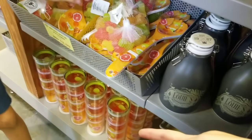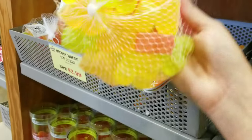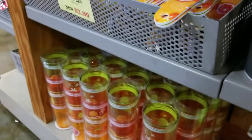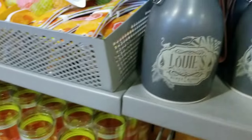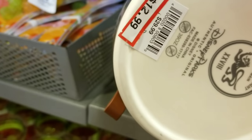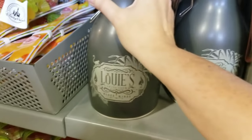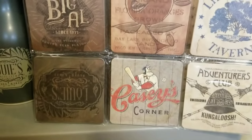And then they still have the tumblers. And they have the Mickey Mouse cubes that went down to $2.99, which is such a great deal. And they also have the two-pack, which is $2.99. They also have this cool little mug for milk. I feel like it's an old school milk thing, but I don't know. And a coaster set for $4.99.